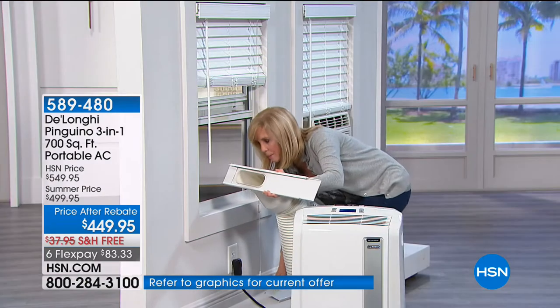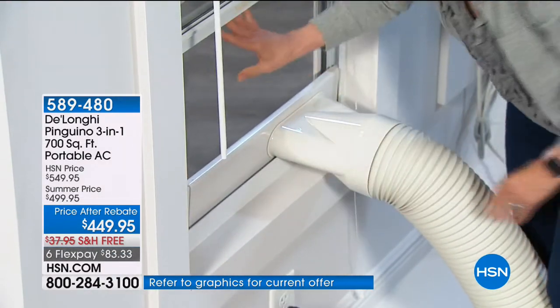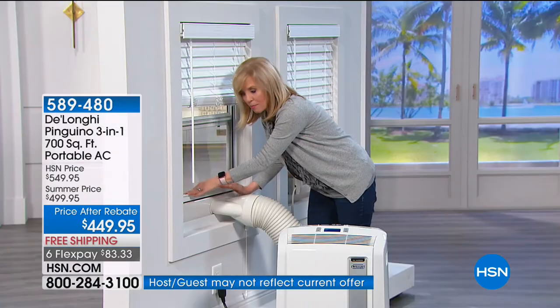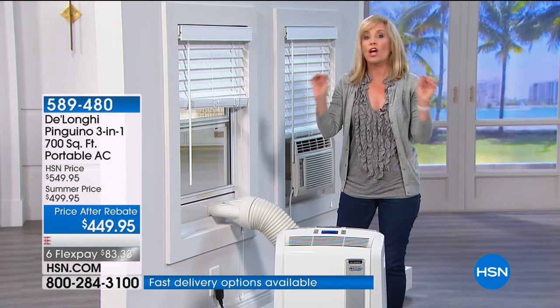Whether your window goes up and down or side to side, you can keep your screen in, which I love. In Florida, we don't want a house full of mosquitoes. Here's your screen. You can see where that keeps the bugs out. And then your window just fits right on top there. You plug it into a standard outlet, you turn it on, and that is it. And you don't lose the window.